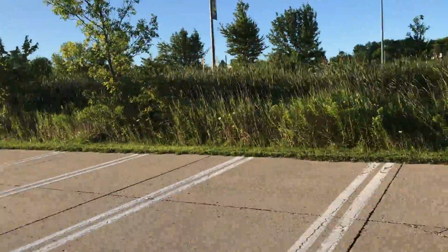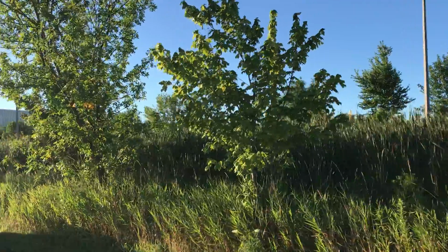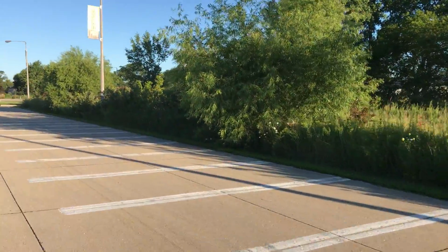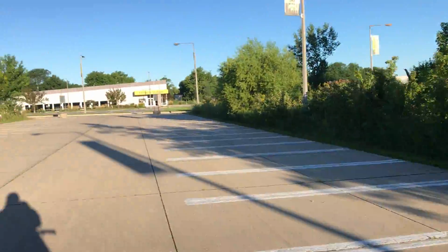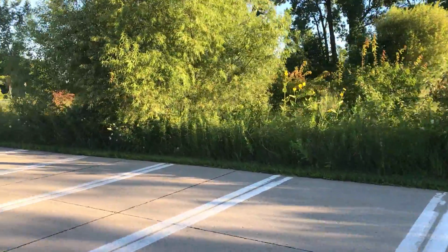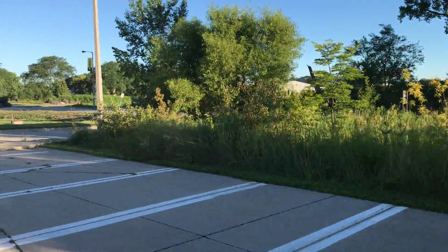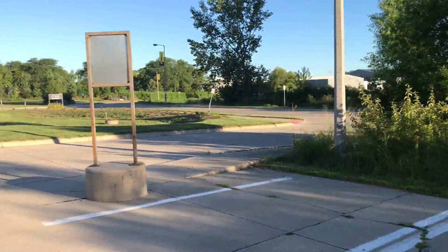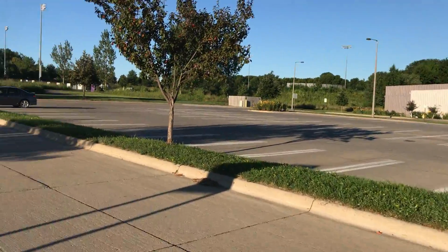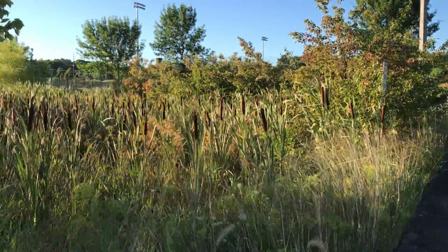Now on either side, you won't want to miss this wetlands area. I'm going to bike back because I missed something I want to show you. On either side of this parking area, you'll see what looks like the groundskeeping people took the summer off, but actually this is intentional. This isn't just neglect, it's a planned wetland preserve. So I'm going to show you from this angle.